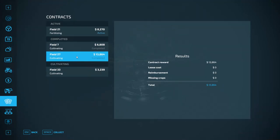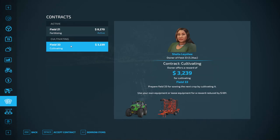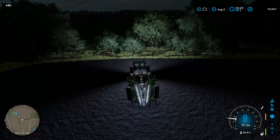So that's two tillage contracts done. Field 7, $13,864, and field 7, $6,808. We've still got the one left, we've still got a fertilizing contract. As soon as we've got this tractor, we'll be as well do that last cultivating contract. That'll get us $3,239. So we'll see you up there.